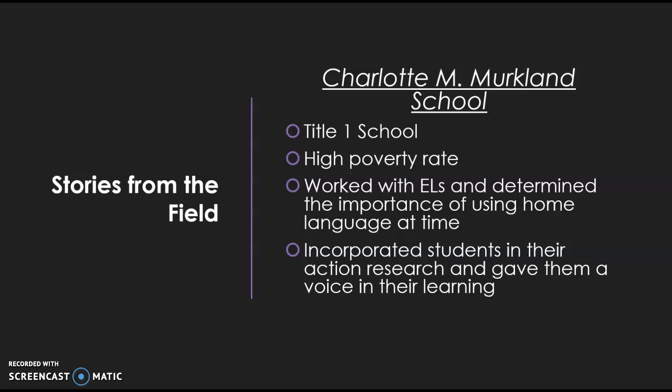Now, obviously, I would say that the school is working with grades that are a little bit higher than what I am working with. I don't know if first graders would necessarily understand the best way that they learned how to do something, but I still think there's a way to incorporate that even within the primary grade levels. So that is my presentation, and hope you enjoyed.